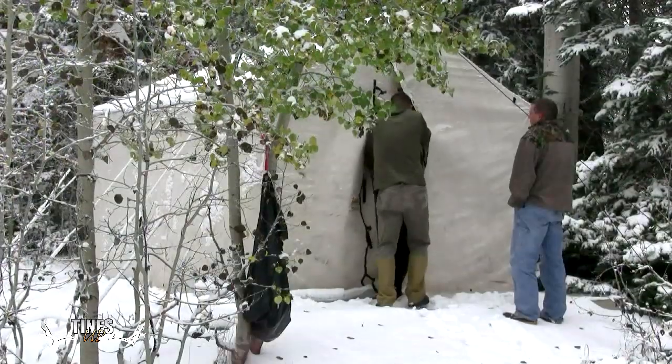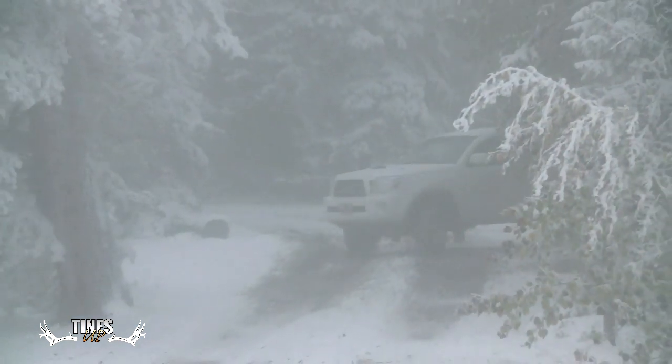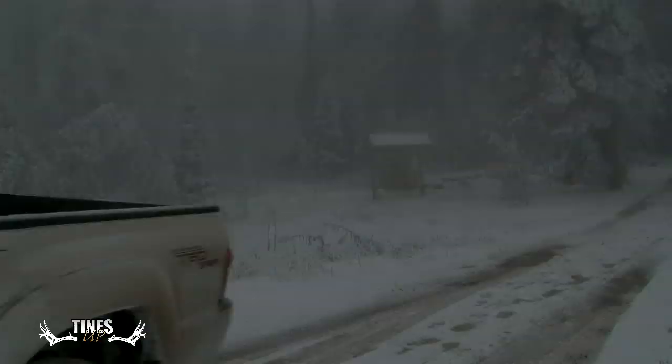Being the hunt started on October 8th, they hoped to catch the tail end of the rut. With an early snowstorm, the rutting action was slow, and most of the big bulls had pulled away from the cows.